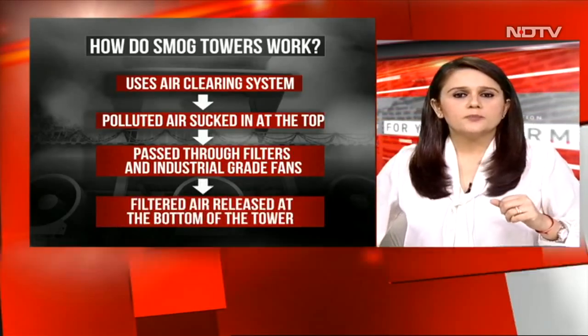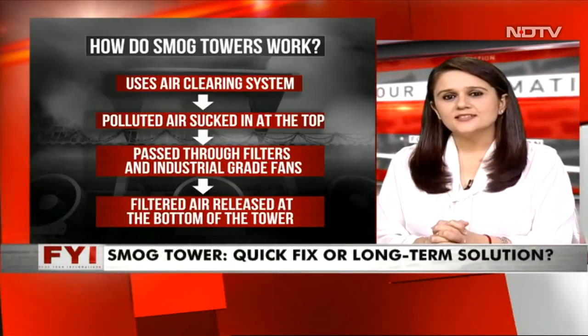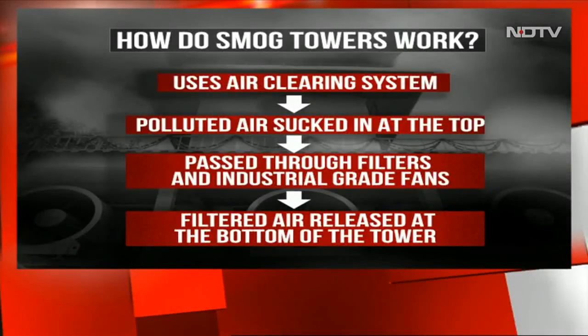On the show today, we look to answer a slightly more complicated question. Is this an actual solution to pollution, or is it just an expensive gimmick? Because many experts have come out and been very critical of the Delhi government's move.